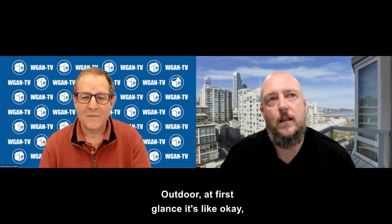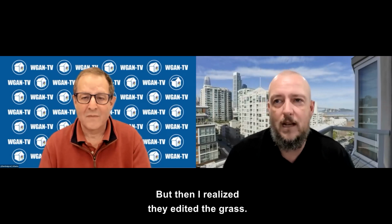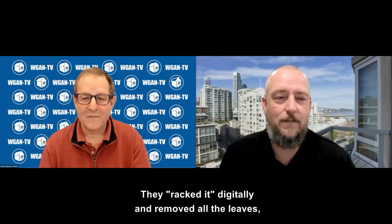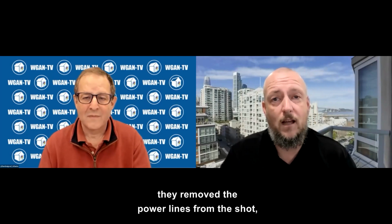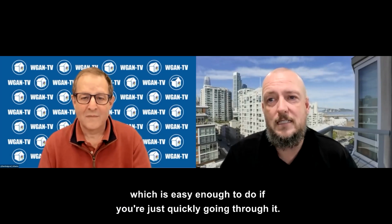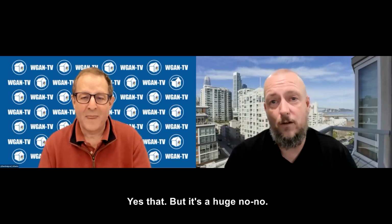Outdoor, at first glance, it's like, okay, they did a blue sky swap. That's great. But then I realized they edited the grass. They raked it digitally and removed all the leaves. And then on top of doing the blue sky replacement, they removed the power lines from the shot, which is easy enough to do if you're just quickly going through it. Seems like a big no-no to me. It's a huge no-no.